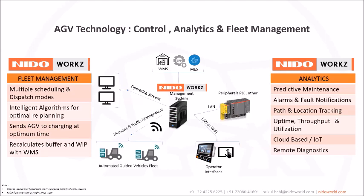Remote diagnostics again mean that our team at Nido is able to get alerts. It is able to get warnings when a particular system may be failing. Say your system breaks down. We can remotely take over, implement over-the-air updates, change your logic, as and where required. Again, this is all based on the scope of solution and technology you require, and we work on customizing it together for you.